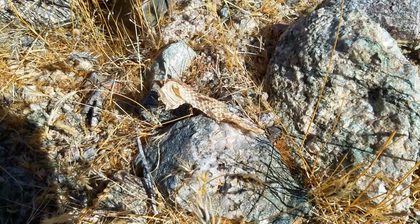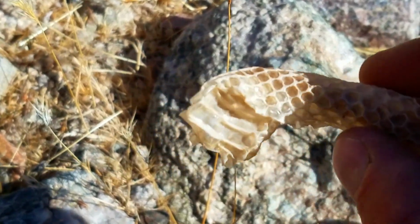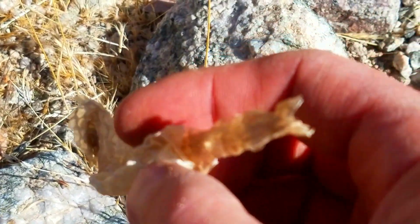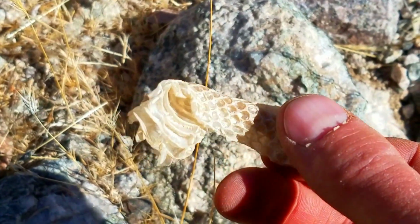Darn it. Well, there's my first sign of rattlesnake. Look at that. This is a little guy. There's his belly. And he shed off this skin to get bigger. So he's out here eating something. And I guess this is his tail section. Hopefully he's not looking to eat me.